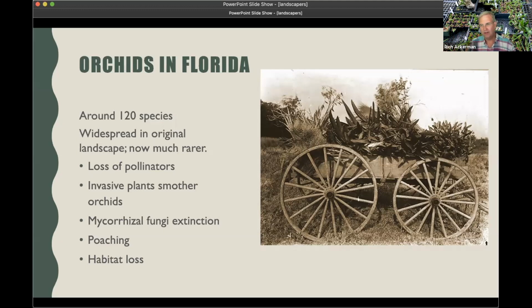And of course, they would go into the Fakahatchee or Everglades and just strip out these plants that were 100 years old, 200 years old, and take them up north, and they would have them for a season, they would bloom, and then they would die and get thrown away. So poaching was probably the earliest predation. It's not like they were bad people or anything like that. It was just a different time. There was an abundance. There was just not the mindset of conservation there is today.